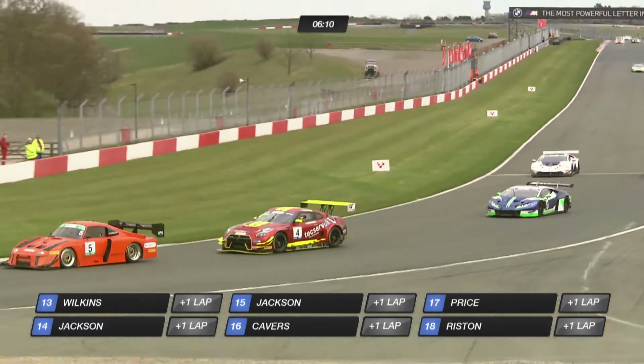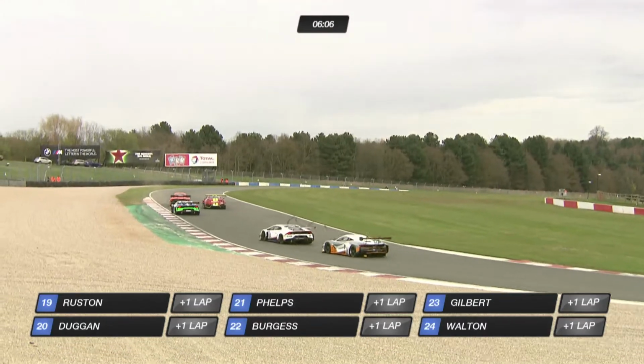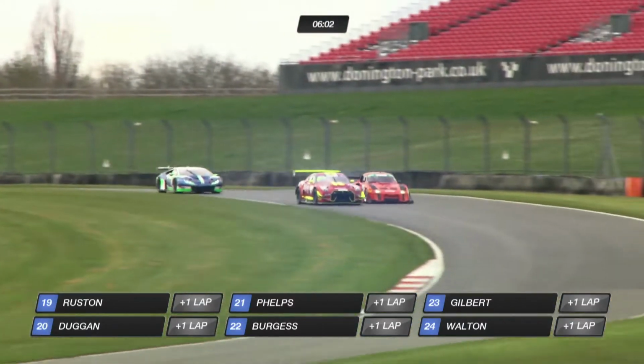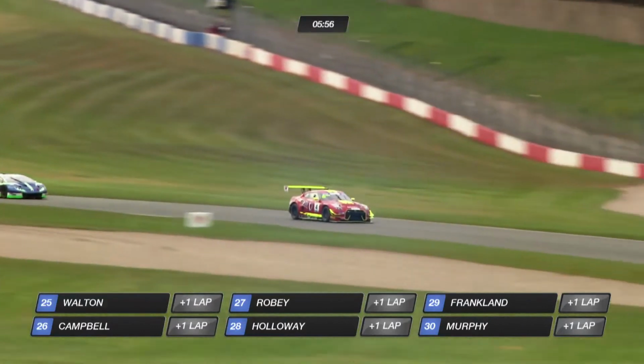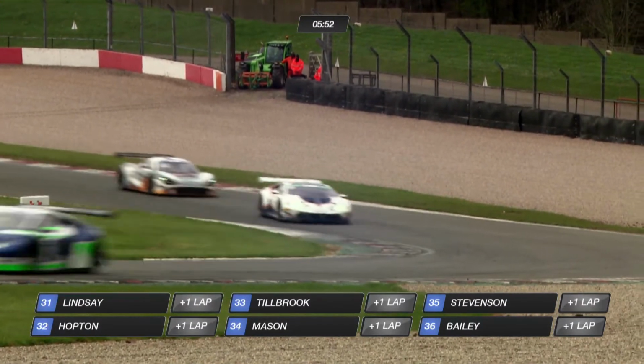The number 55 Lamborghini looks up the inside of the McLaren. Can he squeeze his way through and take the position away? Yes, he has. So John Seal now back inside the top 6. And what can he do from there? Graham Tilley also attacks Richard Chamberlain. And, problems, I'm afraid to say, for the Porsche, because Graham Tilley goes through and ahead of Richard Chamberlain.